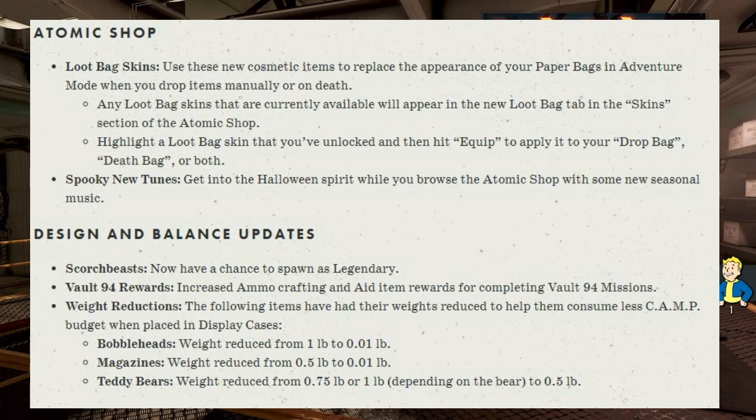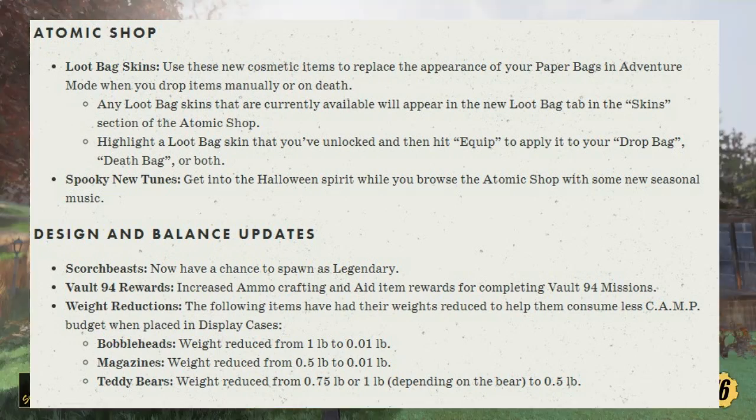Spooky new tunes. Get into the Halloween spirit while you browse the Atomic Shop with some new seasonal music. Under Design and Balance updates, Scorchbeasts now have a chance to spawn as legendary. Vault 94 rewards increase: ammo crafting and 8 items reward for completing Vault 94 missions.